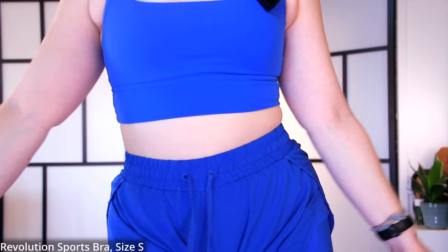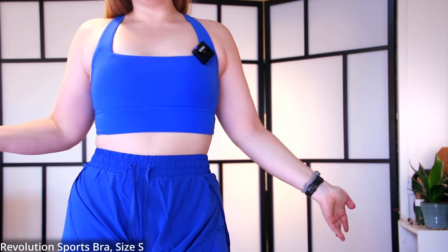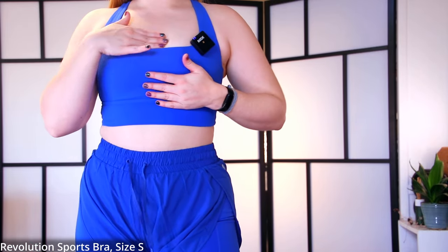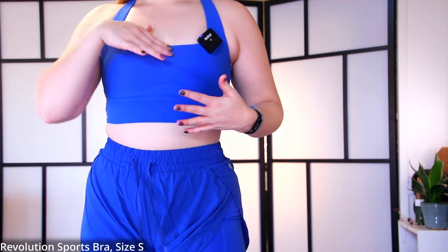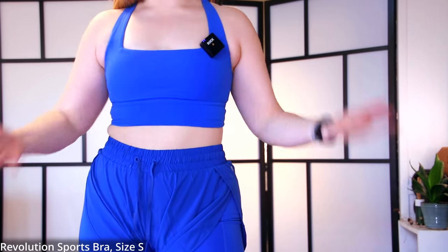All right, here we have the Revolution Sports Bra in H2O Blue. What a color. It is just so stunning, so bright. I mean, kind of summery, but I feel like you can also dress that for winter. But look at the sports bra. Flattering square neckline. Again, from a small chest, I find it very, very flattering. You might get a lot of cleavage if you have a bigger chest, but you know what? For me, it works absolutely fine.